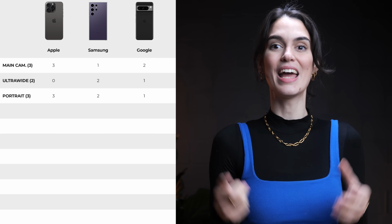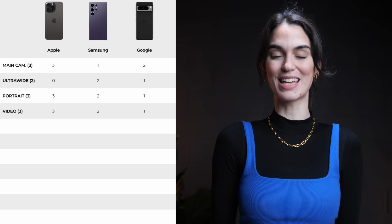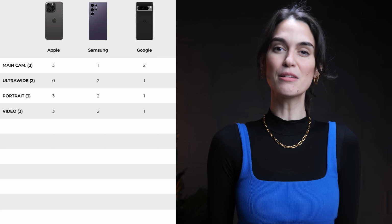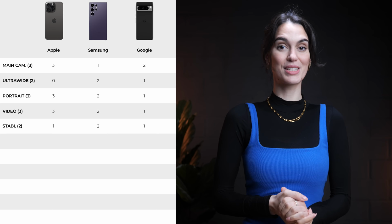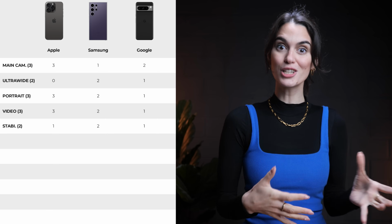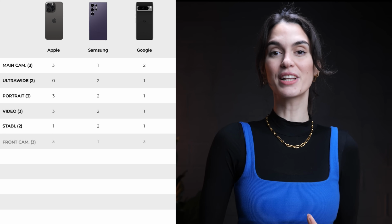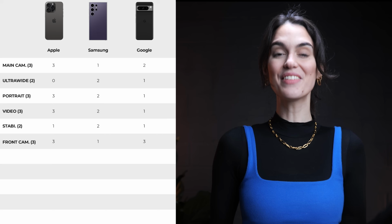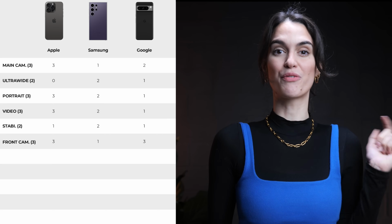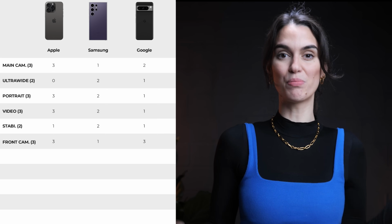In videos using the back cameras, the iPhone takes the first place, followed by the Galaxy with just 2 points less, and the Pixel with just 1 point less comes in last place. However, when it comes to stabilization, the Galaxy actually takes first place, followed by a draw between the Pixel and the iPhone. For front camera photos, the Pixel takes first place with the iPhone right behind it and the Galaxy in last place.